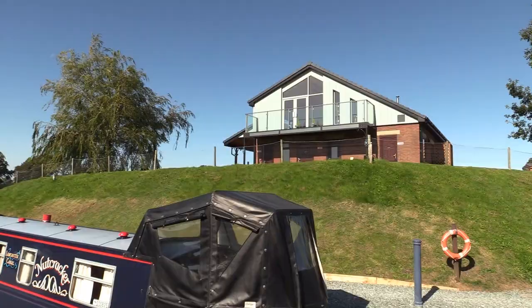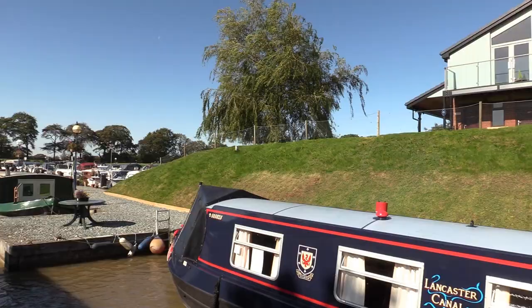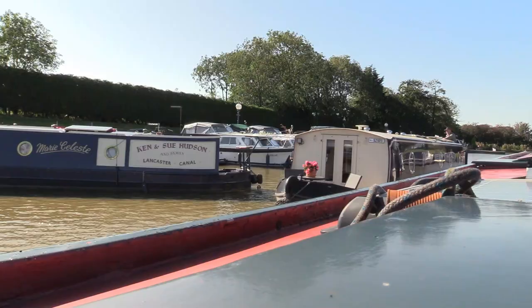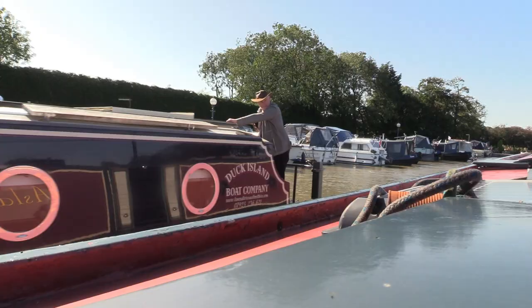Quite easily the largest, most beautiful, friendliest and most helpful marina I've ever been in. There is nothing the staff here won't do for you. So Garstang Marina, thank you very much. It's been a very pleasant stay.